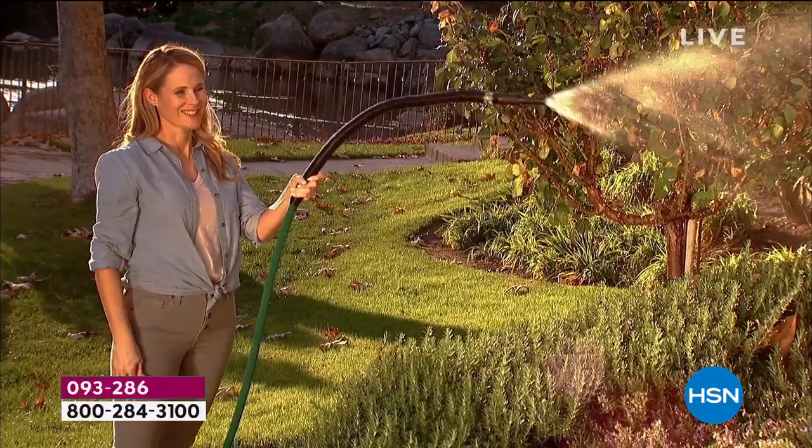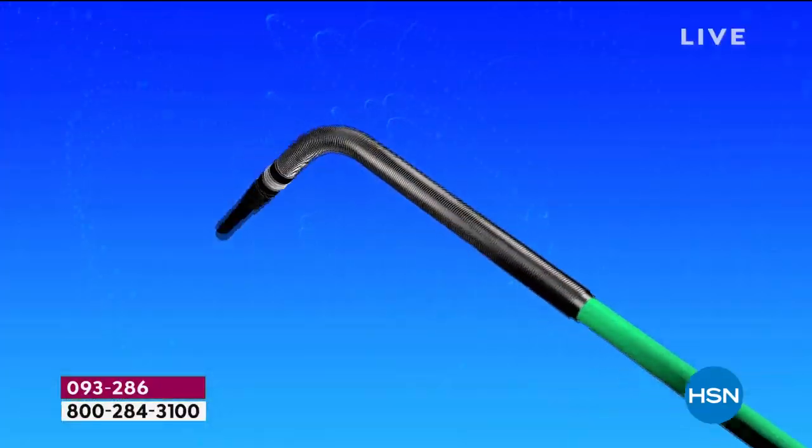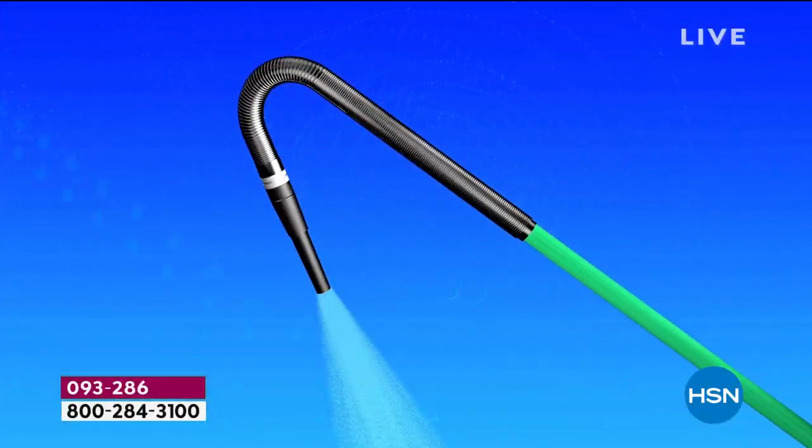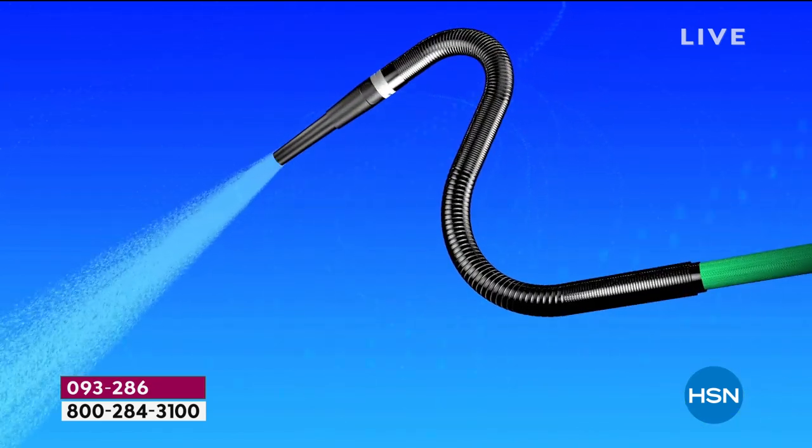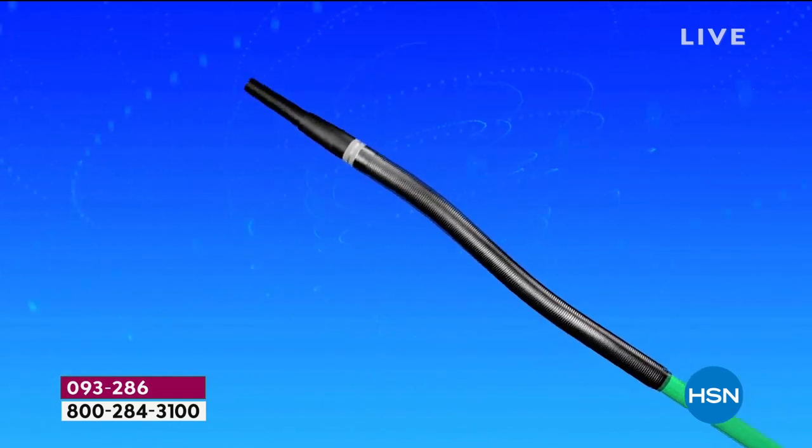And you're not breaking the bank here. You're not spending $150 on something. You're spending a little bit of money to get something that's going to last you a long way. To me, that's the shot right there, to be able to articulate it. It'll water on its own.